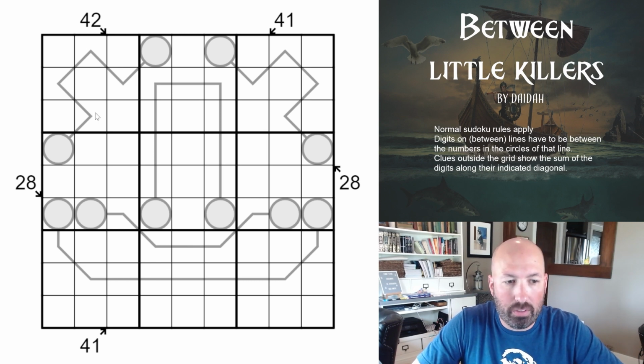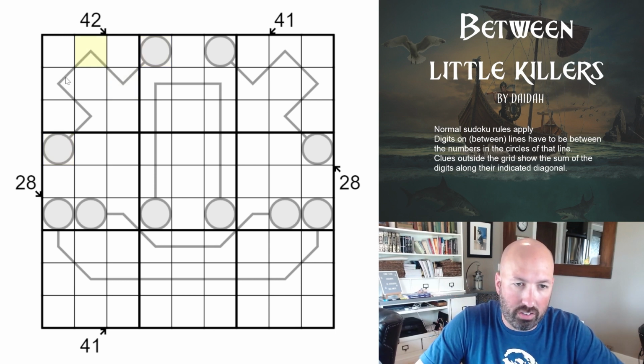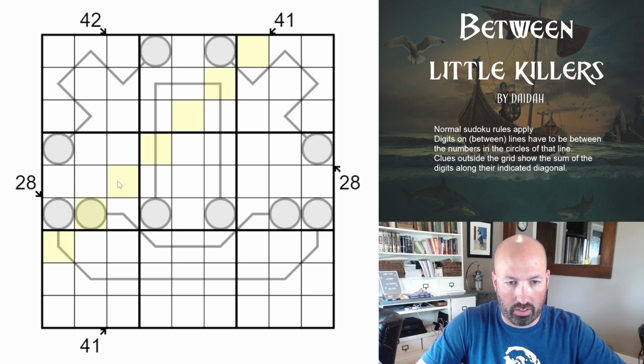And the rules are pretty simple, just normal between rules. So the digits in the circles are the extremities essentially, and all the digits on the line have to be between those two. So if these were a 1 and a 9, you could put anything on there. If these were a four and a six, you'd have to have only fives on the line, something like that. And then little killers, the digits outside the grid give the sum of the digits along the diagonal. So, for example, those have to sum to 41. And that's it, just pretty standard rules today.